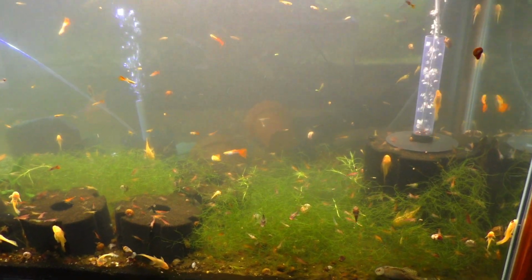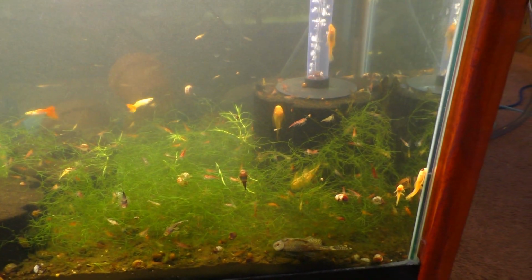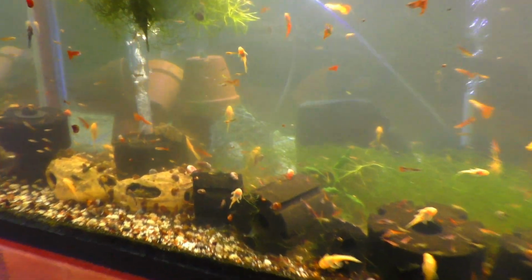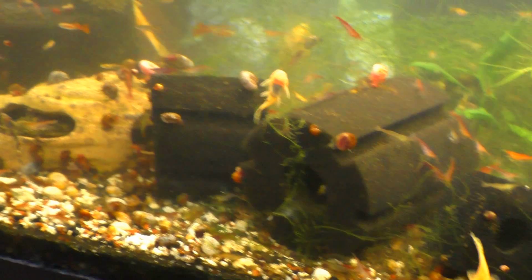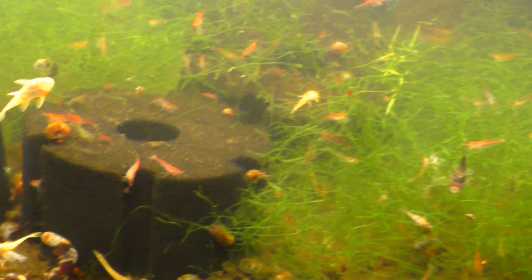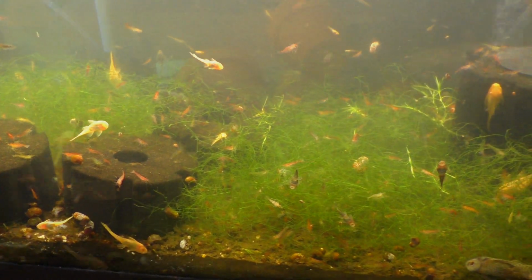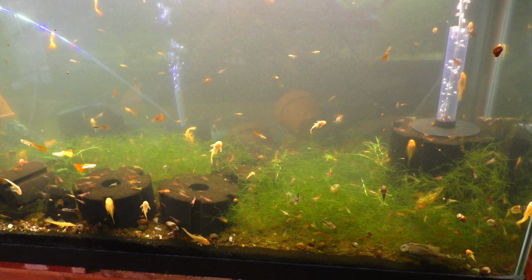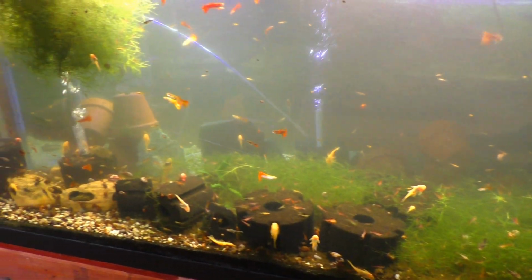Pretty basic filtration. Got the biggest sponge filter. That's like the 7 or 8 inch sponge filter on that side, and then just the 4 inch jobby over there. And all these sponge filters I save for setting up new tanks and getting an instant cycle, so that's why they are in there. What else? I don't think there's much more I can talk about with this tank.